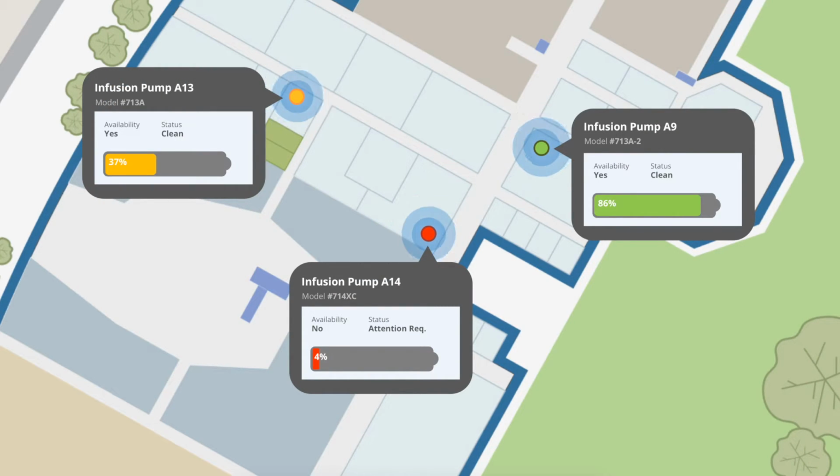Instead of that tabular database, we can have something that's contextual. Take all that information, put it on a map. We can have the status and the location and the general availability of where all the assets are. Now, we're not the RTLS company. What we're doing is we're taking all that data and we're contextualizing it on a map so it's easier to digest that information.